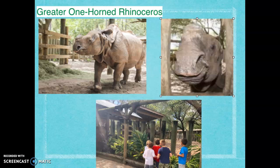There are 5 types of rhinoceros in the world, and each plays a unique role in the environment that they live in. The rhino that we're looking at now is called the greater one-horned rhino. It is also known as the Indian rhino, and they're known as gentle giants, and they are rare and very endangered.